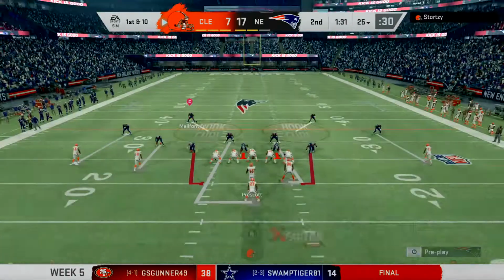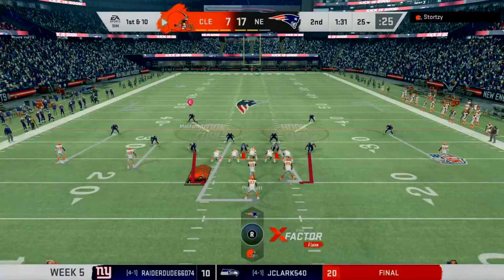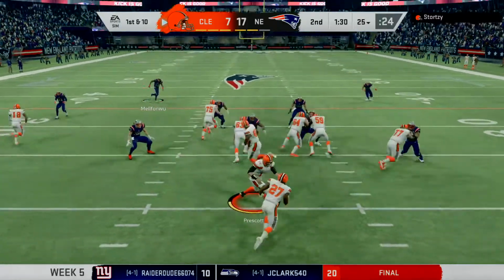The Browns drive about to get started. And this is not an easy situation. You're down early, in the elements, you're on the road. How do you get the mojo back?